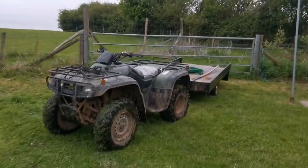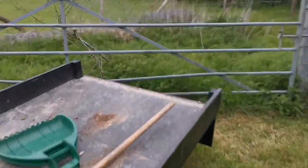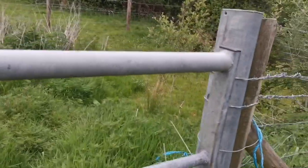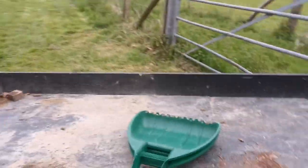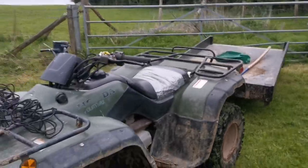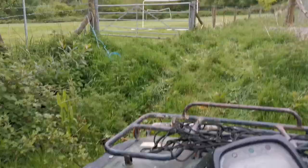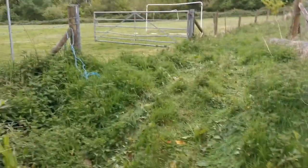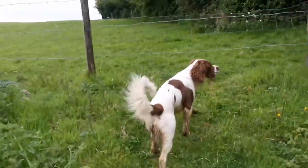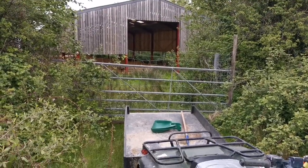So I'm now on the other side of the gate, and really annoyingly I've backed it up, ready to go through the gate, and of course the gate opens this way. Time to move it again and hope my reversing is just as good next time. Oh, we didn't do too badly at all, did we, guys? Trailer backed up nicely, as close as I can get to that gate.